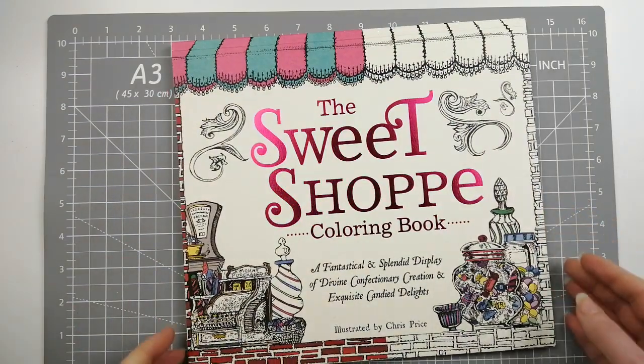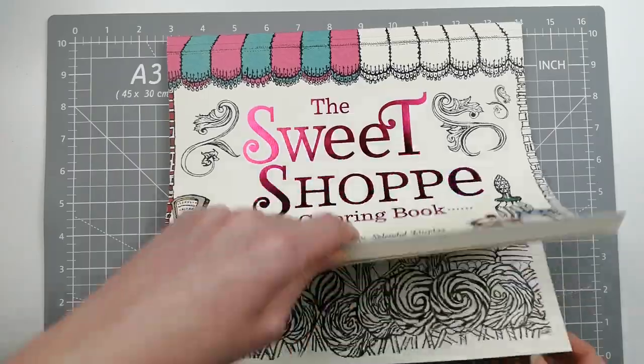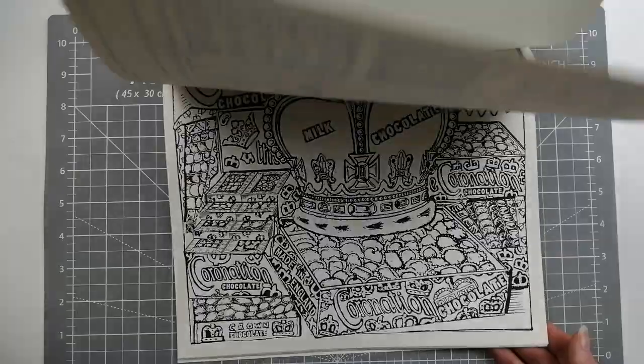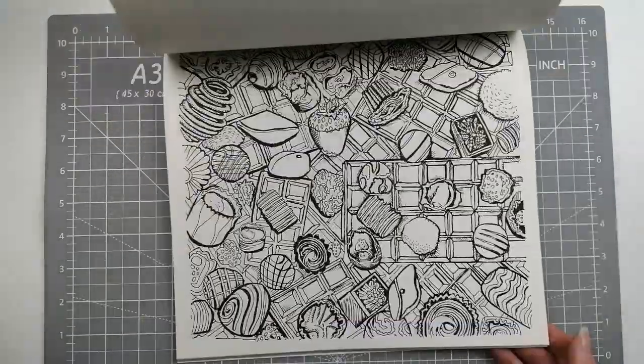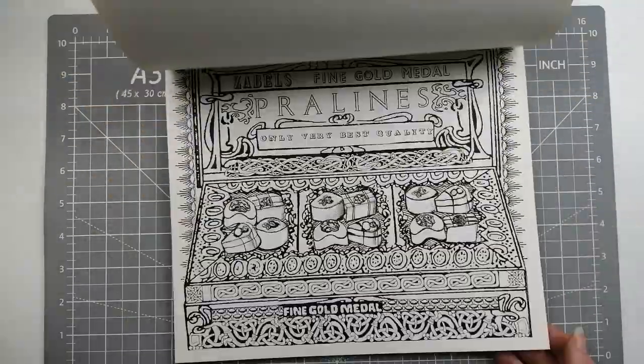I've had this for ages. Chris Price's The Sweet Shop. And it's a gorgeous book, but again, I'm just not going to colour in it. I know I won't get round to it. So I'm going to find it a home.